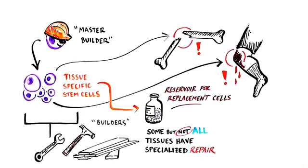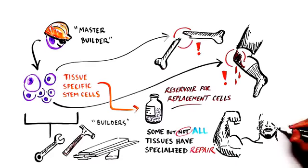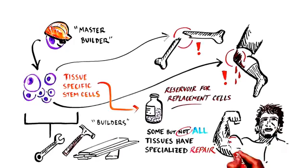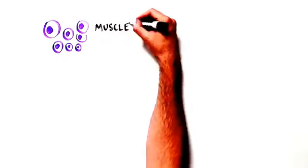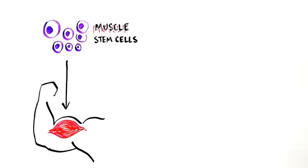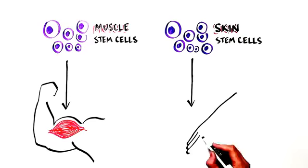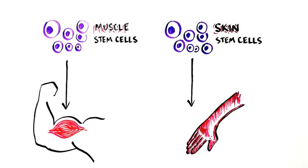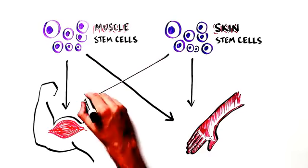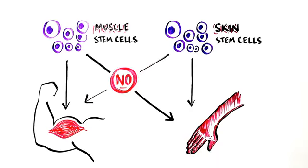Some, but not all tissues, have specialized self-repair tools to fix themselves when they are damaged from large or small injuries, like tiny muscle tears from a few hours at the gym. When the tissue is damaged, self-repair mechanisms kick in. Muscle stem cells fix the torn muscle fibers, and skin stem cells repair dead skin after a sunburn. But each tissue can only be repaired by its dedicated tissue stem cell. Muscle stem cells cannot repair new skin, and skin stem cells can't repair new muscle fibers.